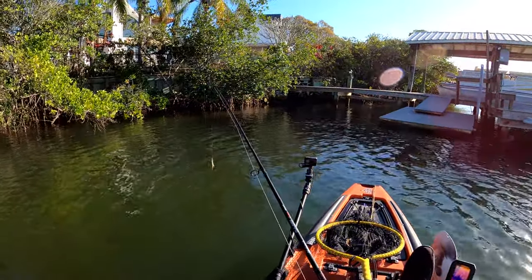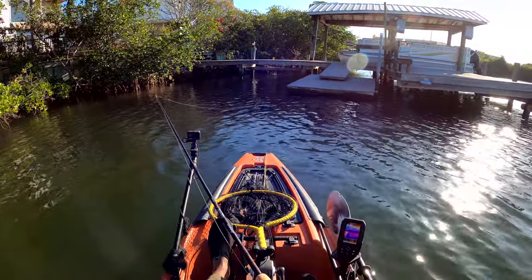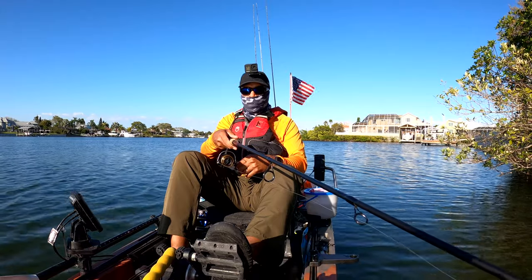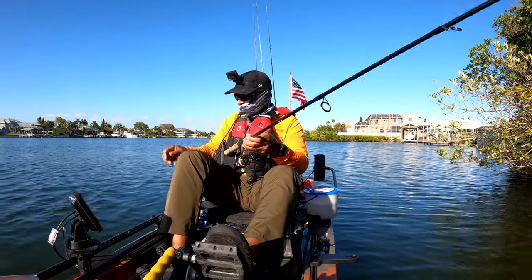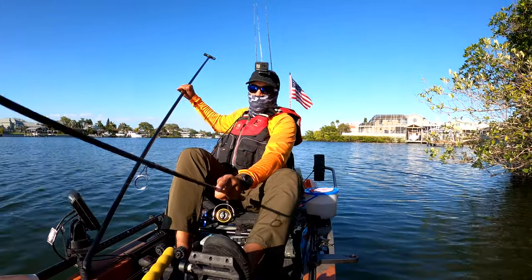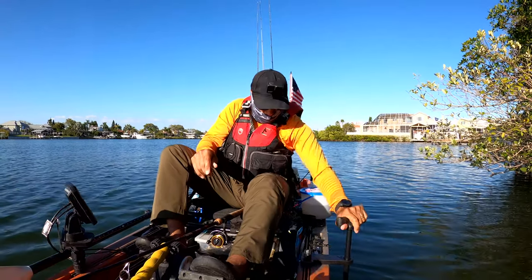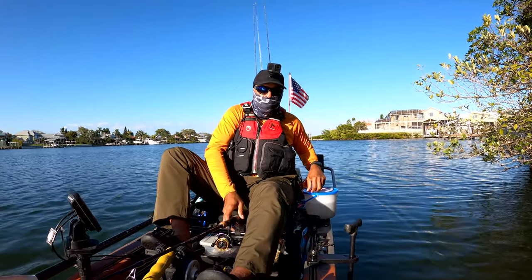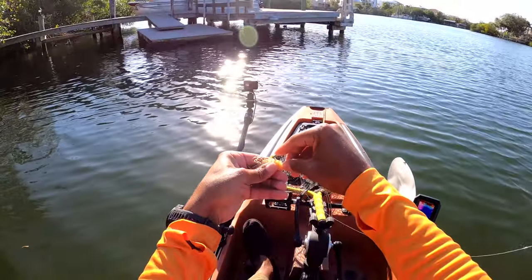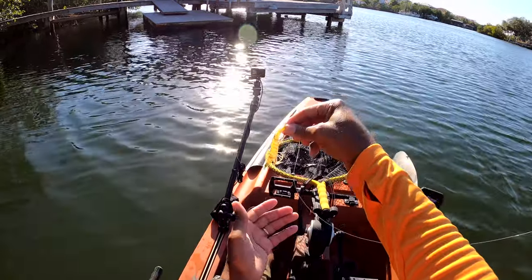Like I said, I'm not letting it sit. I'm moving it, and that's when they're hitting it. I just have to keep moving it every once in a while. I'm just going through the tail and I'm barely bringing it out the top. So just like that is what I'm doing.